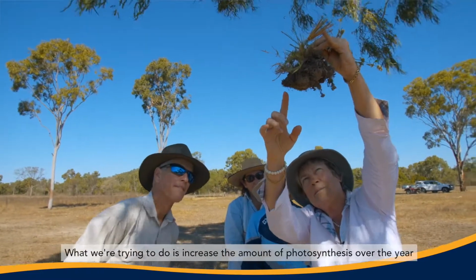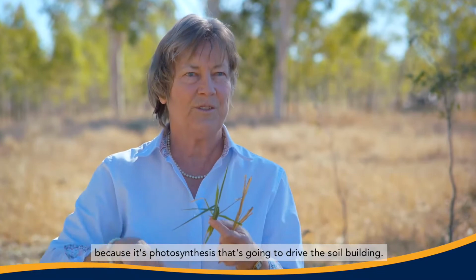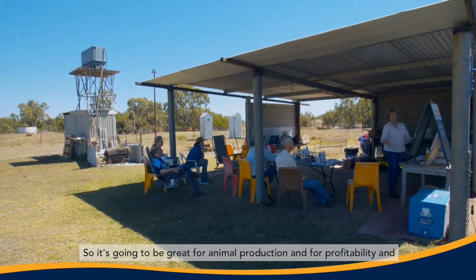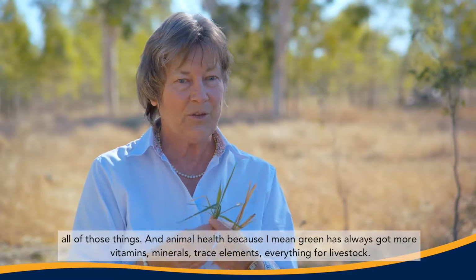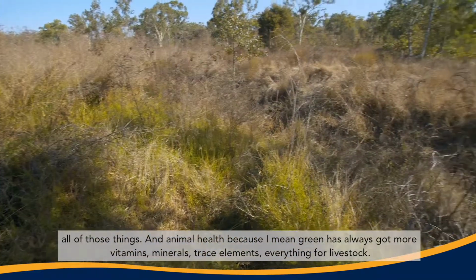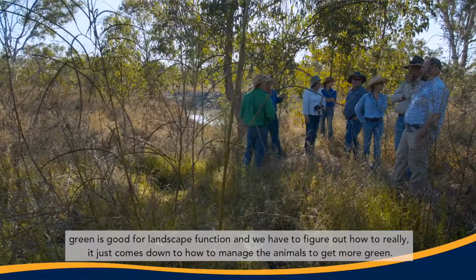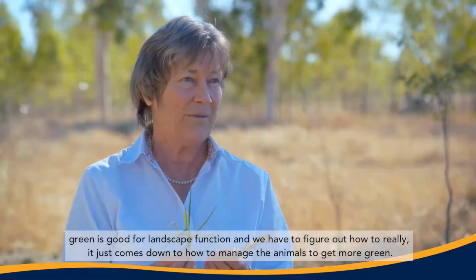What we're trying to do is increase the amount of photosynthesis over the year because it's photosynthesis that's going to drive the soil building. And photosynthesis is also going to drive farm production. So it's going to be great for animal production and for profitability and all of those things, and animal health, because green has always got more vitamins, minerals, trace elements, everything for livestock. So green is good for farmers, green is good for soil, green is good for landscape function. And it just comes down to how to manage the animals to get more green.